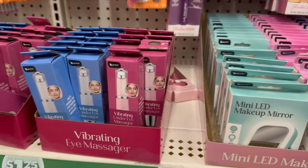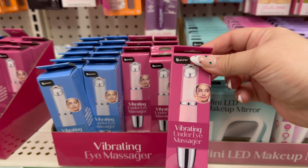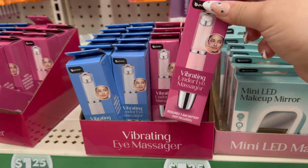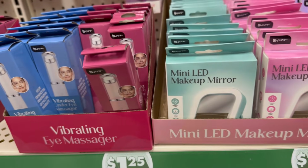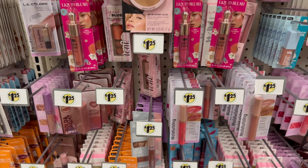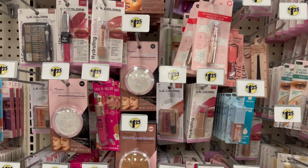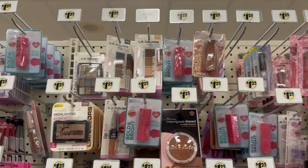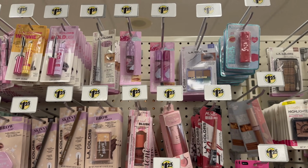And then here we've got by Be Pure, these are the vibrating eye massagers, and you are getting them in the color pink and also in the color light blue. They do require 1 AAA battery, which is not included. And there's another item too that we're coming across.